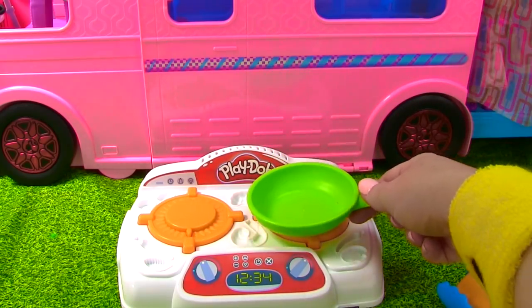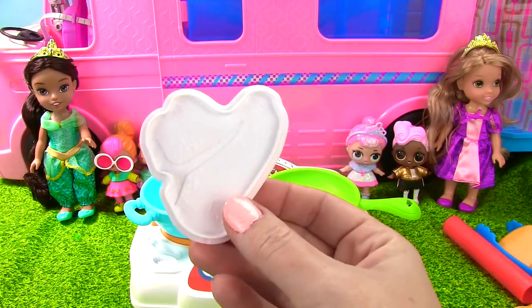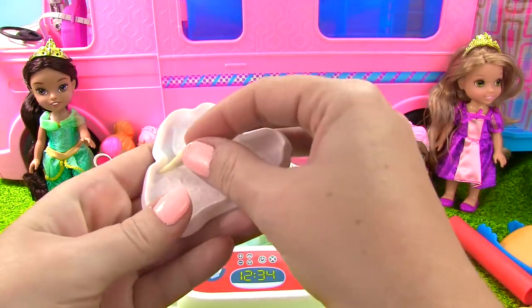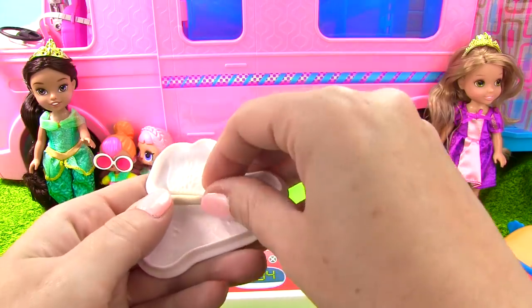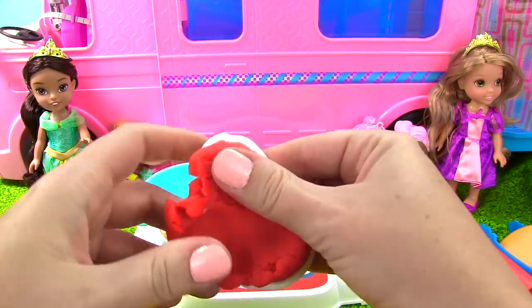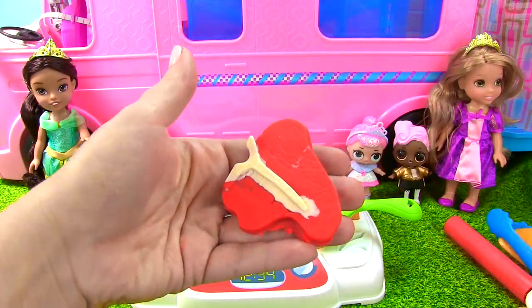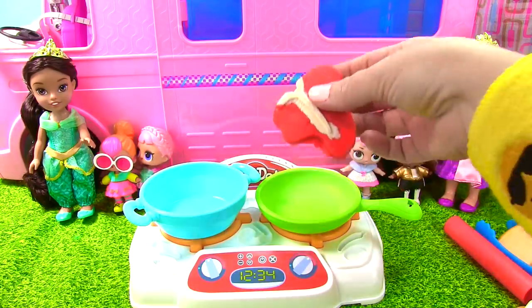Here's our green pan and our blue pot. Okay, girls, we can grill up a steak. Let's put some white Play-Doh in here. And now we'll add the red. Lots and lots of red Play-Doh for our steak. Okay, time to get our steak out. That looks good. Let's grill it up.